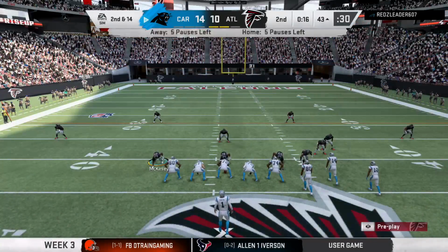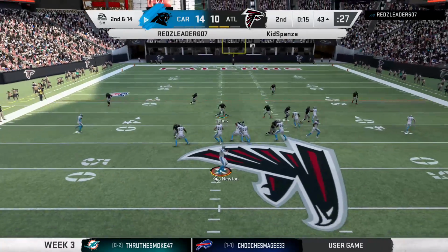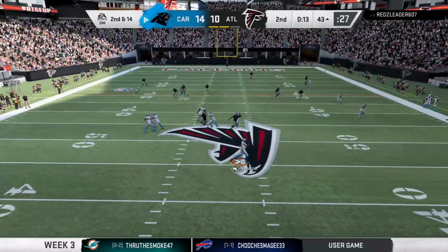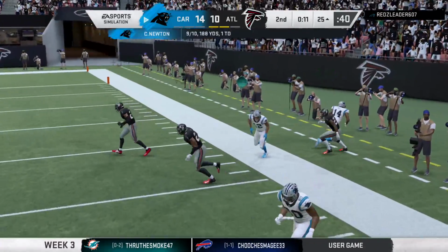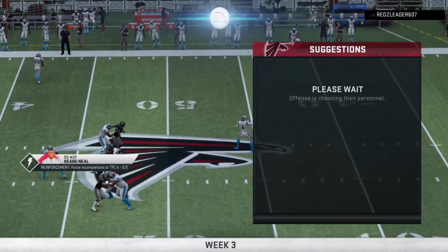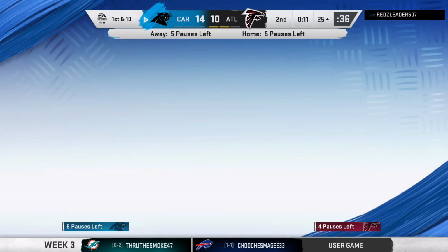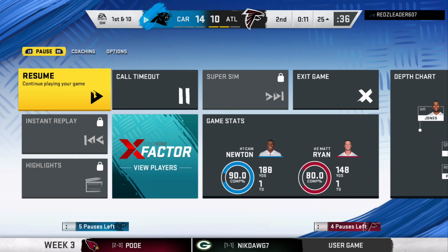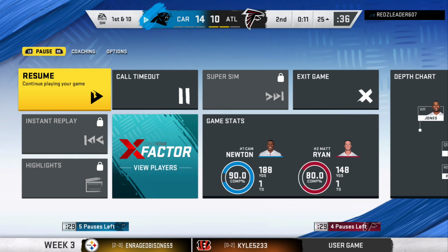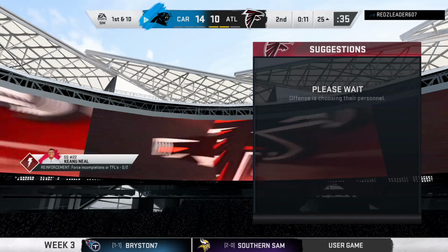So after the sack, here's 2nd and 14. To throw is Newton. And he'll find Hall. And he'll cross over out of bounds right at the 25. That one good for a first down. Pickup of 18 yards.